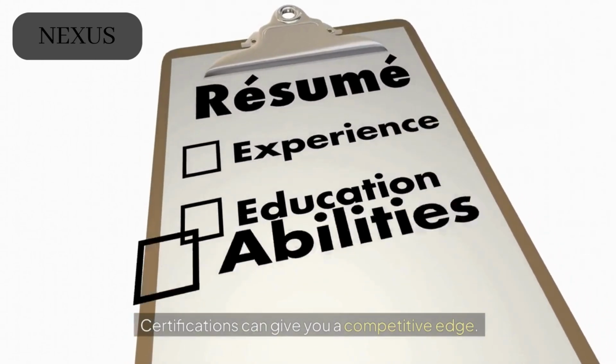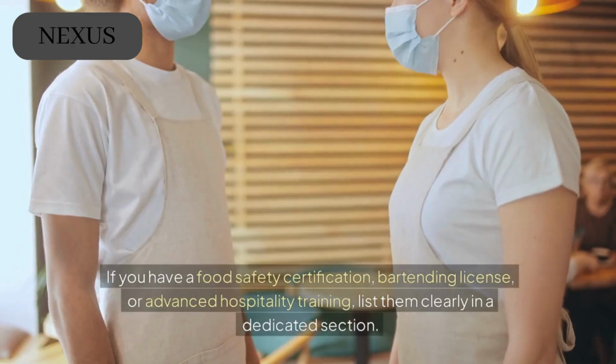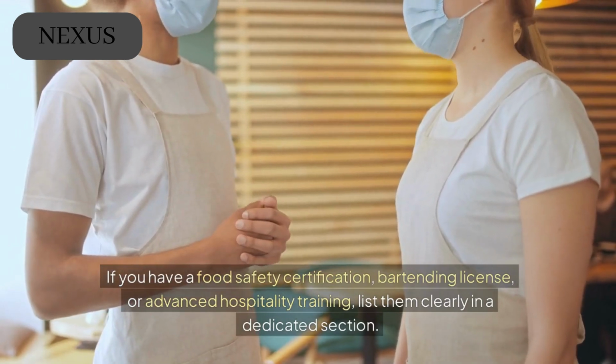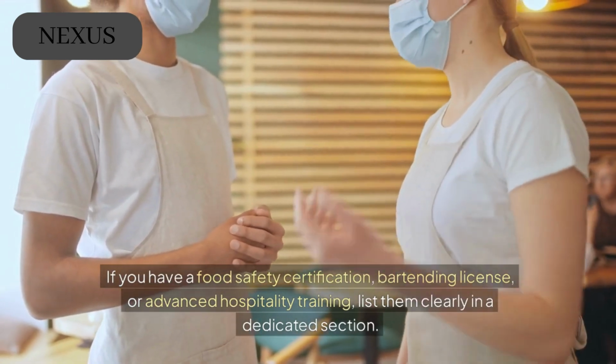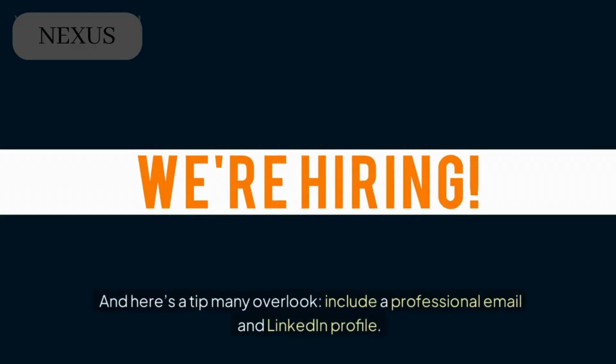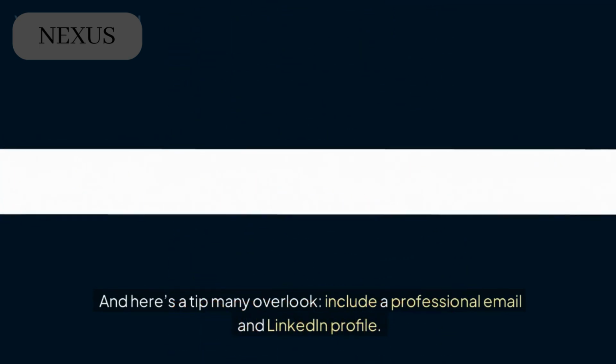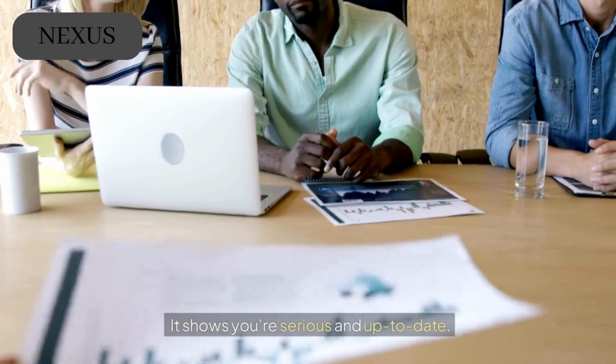Certifications can give you a competitive edge. If you have a food safety certification, bartending license, or advanced hospitality training, list them clearly in a dedicated section. And here's a tip many overlook: include a professional email and LinkedIn profile. It shows you're serious and up to date.